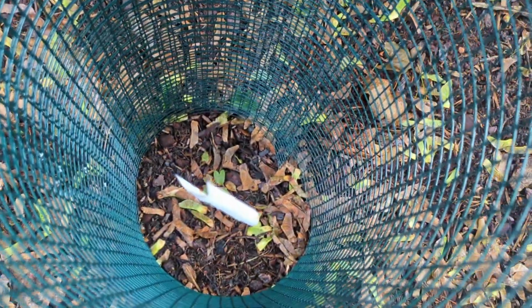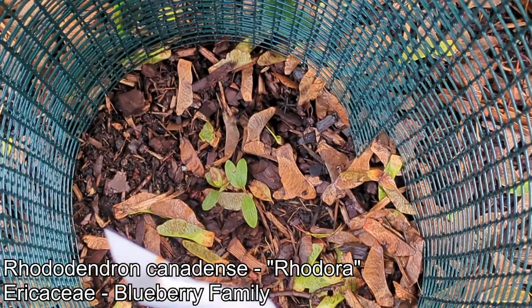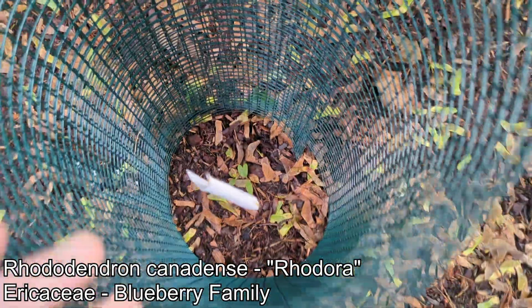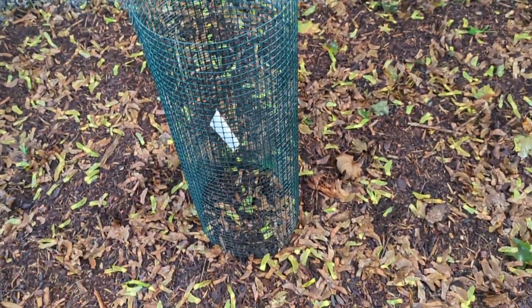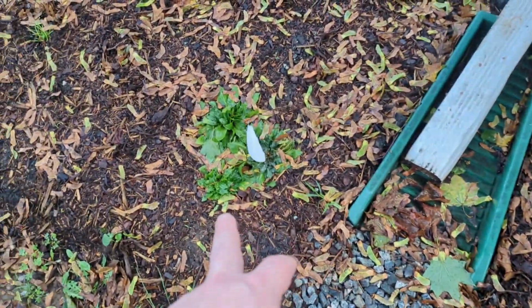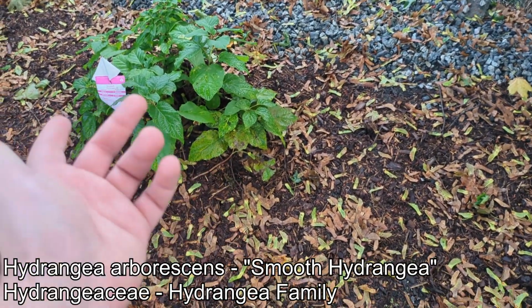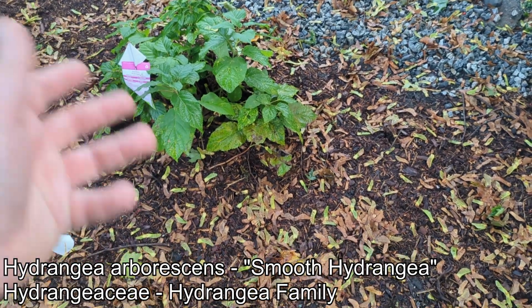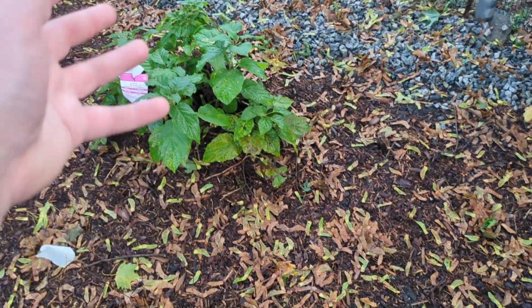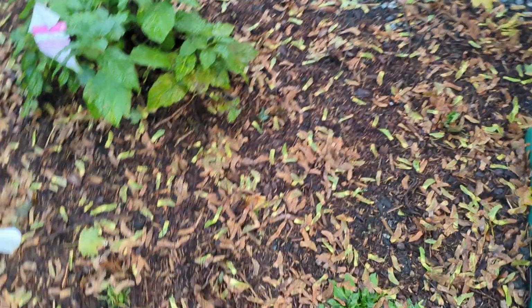My prized possession, little Rhododendron canadense I've been growing from seed for the last 2 years. Got attacked by a deer, knocked the thing over, took a nibble. We'll see if it comes back. More lobelia. Some random, again, dollar bin. It's a Hydrangea arborescens. It's the native eastern hydrangea. Not native to New England, and I think it's a variety as well. We'll see what it does. It was $1. Maybe they'll fill out and provide some shade for the stuff here.